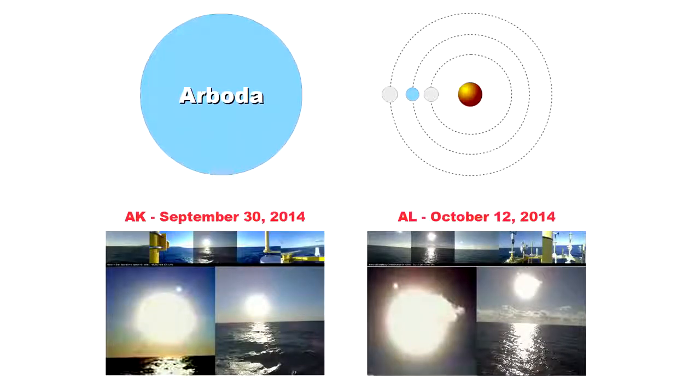We asked the guides for an explanation, and what they told us is that there was a span of nearly 2 weeks between these observations, and since Arbota has the shortest orbital duration of the 3 Planet X system planets, this was just normal for its orbit.